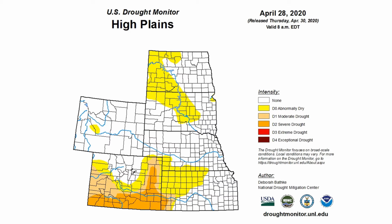Conditions look a little drier, obviously, out in Colorado, where we're into that severe drought category for a large portion of that Front Range area. And then we look at Nebraska. Most of Nebraska is looking really good with respect to having no drought monitoring rating, except for that very southern tier of counties there that are bordering Kansas. And so, again, farmers need to evaluate really what does that soil profile look like when they're making decisions for dryland corn, and it will be variable as we look across that Central Plains region.